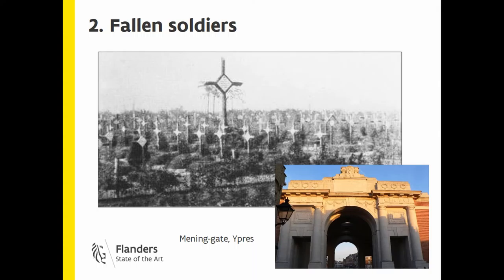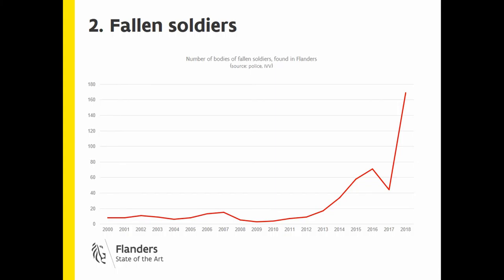Now, the problem is that today Ypres is a dynamic area with a living population, with industry and agriculture. One builds roads, one constructs pipelines, and on a regular basis, fallen soldiers are found and recovered. For about 10 years, these are some numbers we collected from police and military authorities, on average 8 to 10 bodies were found each year.